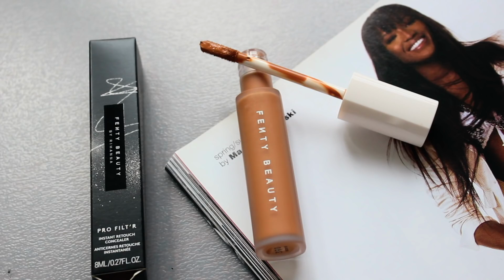Again, keep in mind all the claims the brand is stating about the concealer. I'm thinking, great, I can use it underneath my eyes to conceal, but also the type of concealer where I will use it to spot conceal and to cover any dark spots. So that's the concealer shade that I chose.